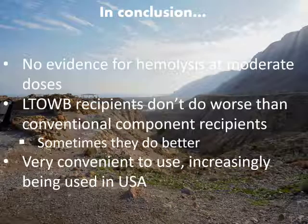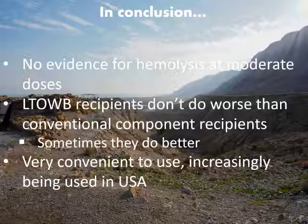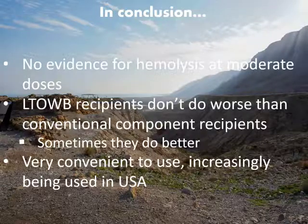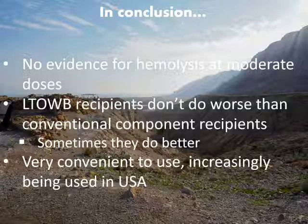And so in conclusion, there's no evidence for hemolysis when patients are getting moderate doses of whole blood. And as we saw, getting Group A plasma or whole blood doesn't lead to premature death. Whole blood recipients generally don't do worse than conventional components, and sometimes they do better. And it's a very easy and convenient product to use that's being used increasingly in the USA.